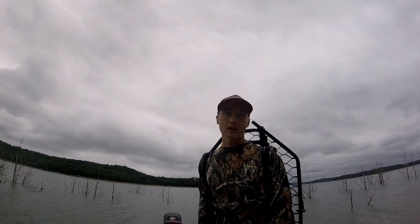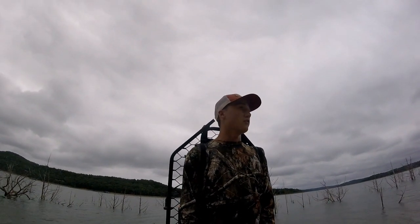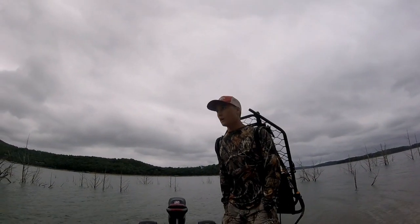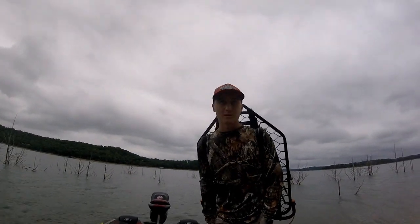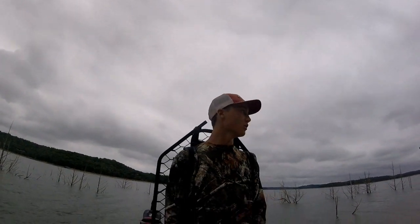Right now, I only have one buck on camera since like August or July when I set these cameras up. I have another one on a scrape, which is where I'm only going to go up in there to hunt bucks. I'm going to shoot does up here. And I haven't even checked that camera. I won't check until the next time I go up there, which will be in October. I don't want to spook anything up there because there's some big mature bucks living on that hill.